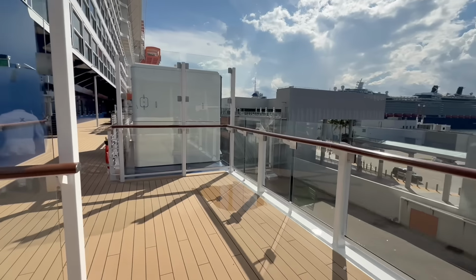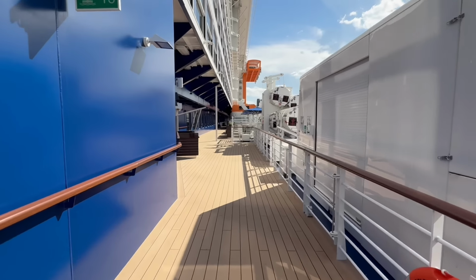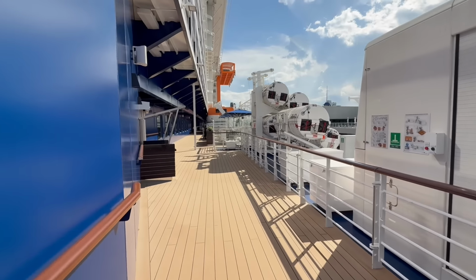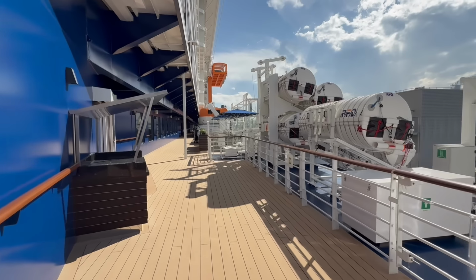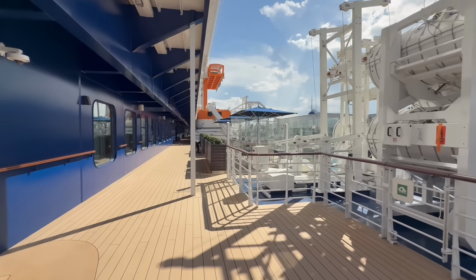And if we come out here, like I said, there are going to be some places to sit outside, maybe grab something to eat or drink. And you can see it's right out here with these blue umbrellas. Now, this is a hot tip. This is a cruise tip. If you want to get away from it all, this is a good spot to do so.